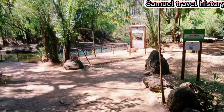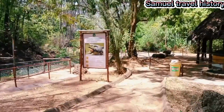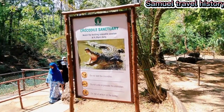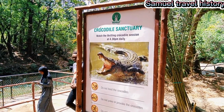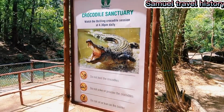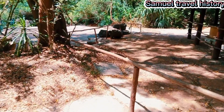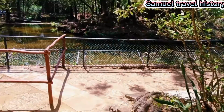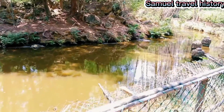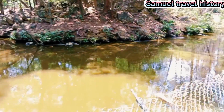On this first stop, the first place you're gonna see is the Crocodile Sanctuary, and let's see. Watch the crocodile feeding session at 4:30 daily. So we're gonna have to wait for the crocodile feeding at 4:30. I'm super hyped, I'm so excited to come and see how these crocodiles are fed. But this is their natural habitat. This is where you're gonna find the crocodiles relaxing and laying their eggs and doing all stuff like that.